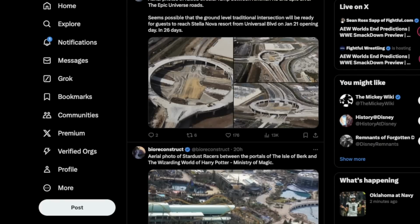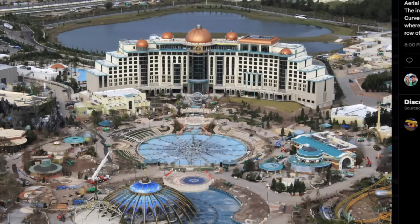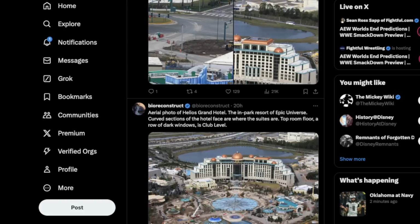All right, let's move on here. Grand Helios update, Helios Grand, whatever you want to call it. We got the middle here, and everything looks good. The fountain's being done here, just kind of pulling back, showing you just a little bit of where we're getting to. Dark Universe over to the left.